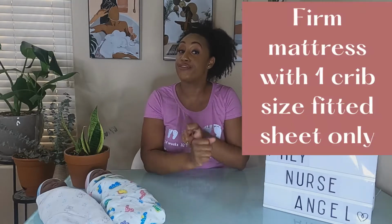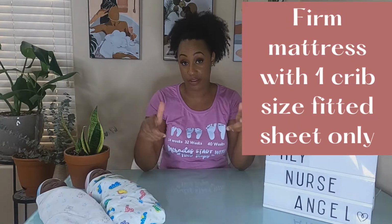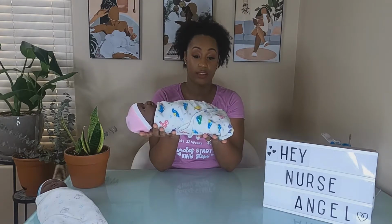Your baby should have a very firm mattress, and then your mattress cover, whatever fitted sheet, should be very fitted. It shouldn't be loose. You shouldn't have extra blankets in there. You shouldn't have stuffed animals, toys, things that can literally end up on their face and suffocating them while they're sleeping. You want to X all that out. So your crib should look very basic. It should just be a firm mattress, a mattress cover, and then your baby goes right on in with their light receiving blanket that they're swaddled in, along with whatever clothing you have on underneath.